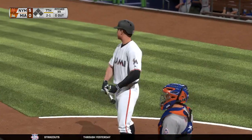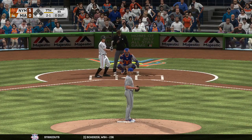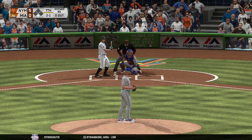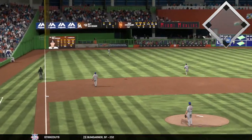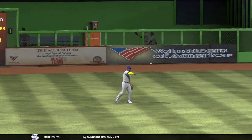Well, we all know he's not the greatest threat with the bat up there. His numbers certainly aren't that pretty. But, hey, I give him credit. He's really working the count right here. Skied in the air to straightaway left. Cespedes is there. He's got it, one away.